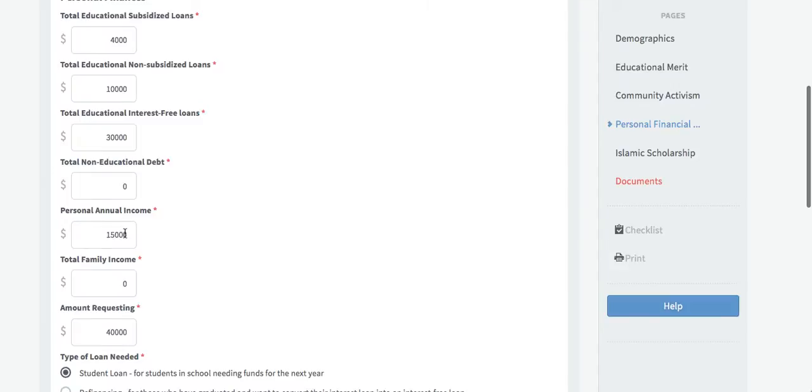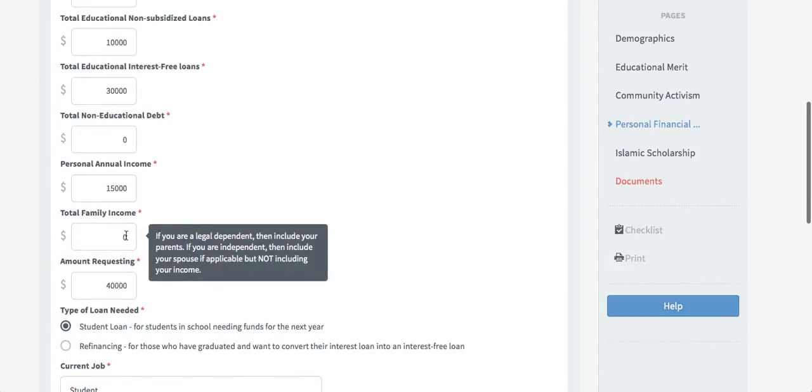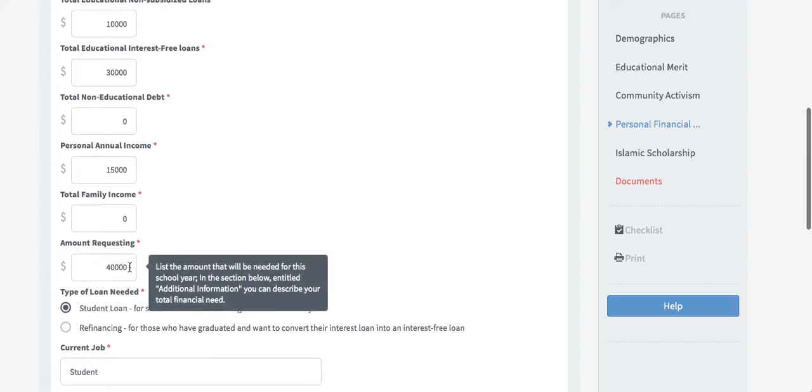Your personal income, your total family income, which does not include your income. So if that's your parents, if you're dependent on them, or your wife, if you're married. Obviously, the amount you're requesting for that calendar year, so 2016, how much funds are you going to require? That goes there. If there's other information, like more funds that you'll need, you can put that in the additional information box, which will be below. Then you'll go to the types of loan.